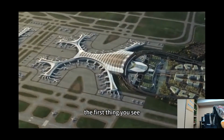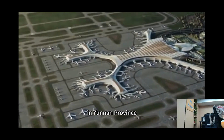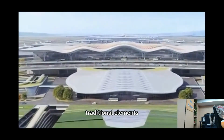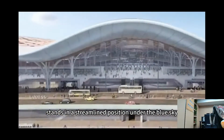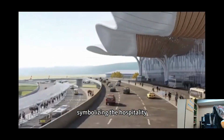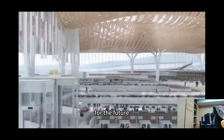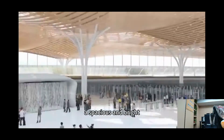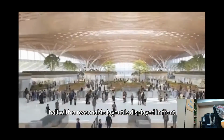The first thing you see is a spectacular panorama of an international airport in Yan'an province. The design of the terminal combines modern and traditional elements and stands in a streamlined position under the blue sky, like a phoenix with wings ready to fly, symbolizing the hospitality of the people of Yan'an and the infinite future. Entering the interior of the terminal, a spacious and bright hall with a reasonable layout is displayed in front of you.